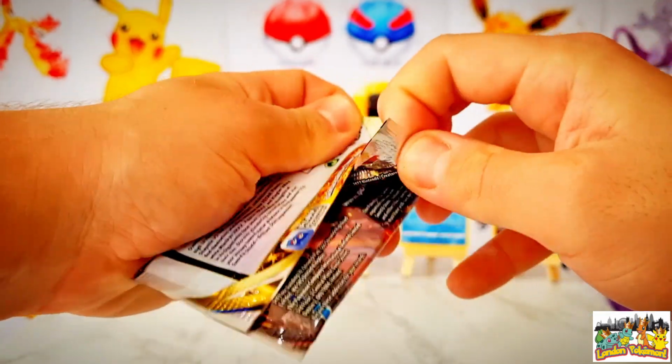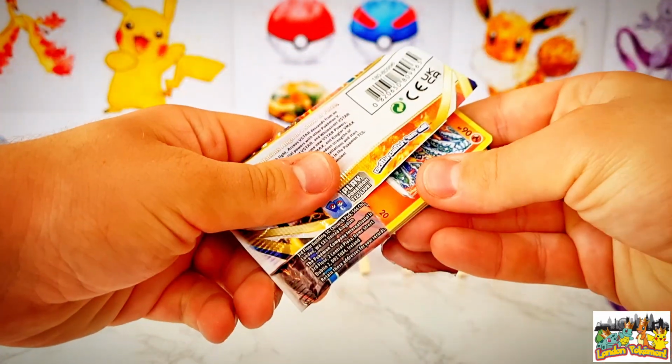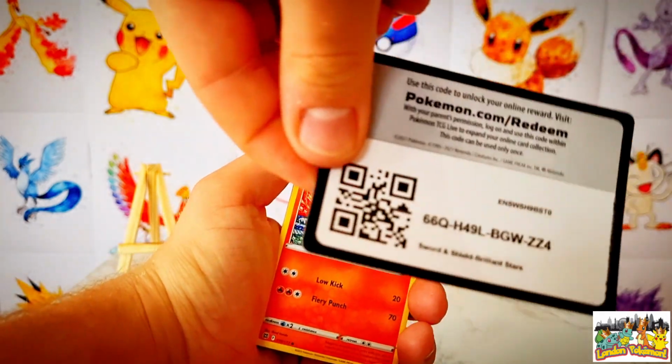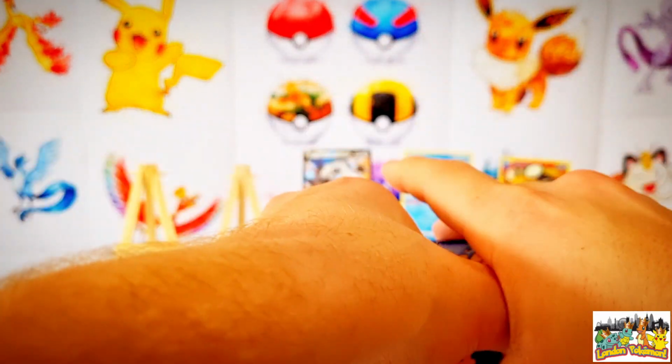Okay, I thought I damaged the top of the card there while I was cutting it open, but I haven't seemed to have done. So, okay, let's put that to the side. Oh, that Magma artwork coming back once again. There you go, there's a code card at home. So not too bad so far. I was a little bit scared at first, to be honest with you.